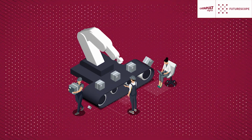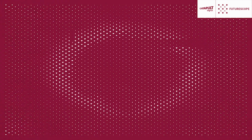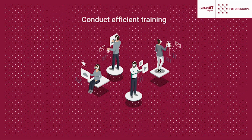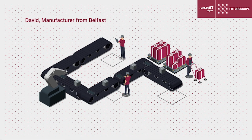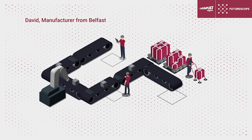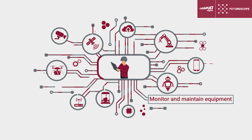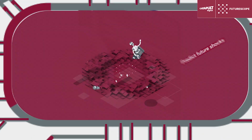A smart technology could be anything from robotics to reduce quality errors in the production line, to virtual reality for more efficient training and skill building. Take David, a manufacturer based in Belfast. His business has recently implemented an Internet of Things solution which allows him to gather data from his equipment in real time to monitor their efficiency and condition.